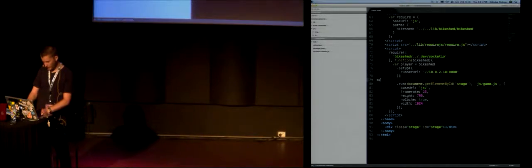And now I need to tell Bikeshed where the node server is running, and that's what I'm doing here. So I included the socket IO runtime, and now I have a setup step here in between, which you can basically use for any type of runtime. And here I'm just saying, hey, my node server is running here, 10.0.2.10 on port 8080, and that's it.